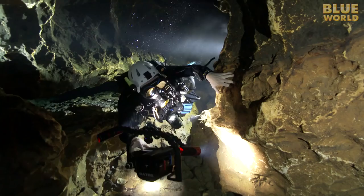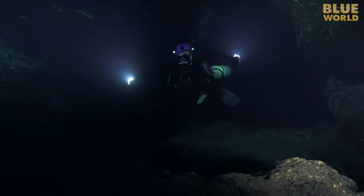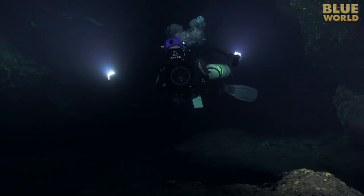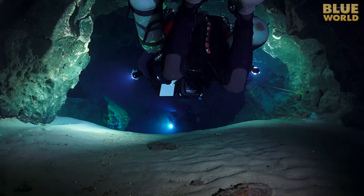But things are a little different on the way out. Now we're going with the current. You might think that makes it easier, since we don't have to fight the current. But now we have two different problems. First, the current is trying to throw us into the rocks and push us through restrictions from behind.